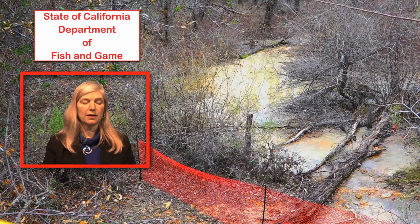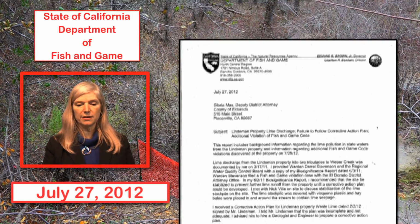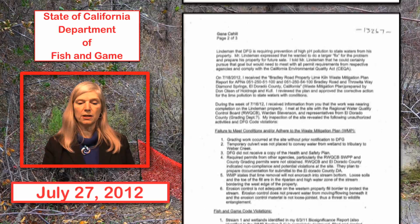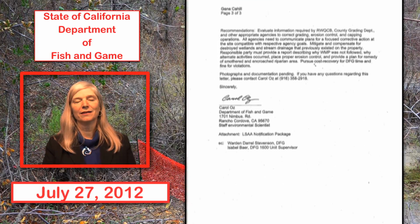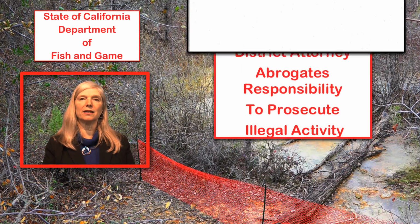It's also my understanding that the Department of Fish and Wildlife has filled out several scientific reports about the high pH and about the dangers of this lime kiln site, and they've turned it in to El Dorado County and the El Dorado County DA to the point that they're just exasperated by the lack of action by the county. They don't know why the county is not taking action.